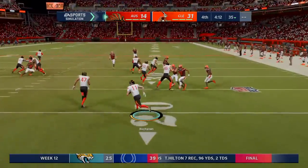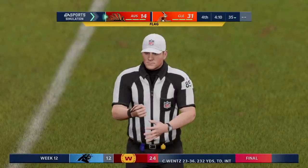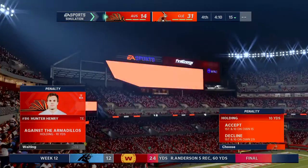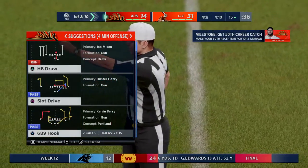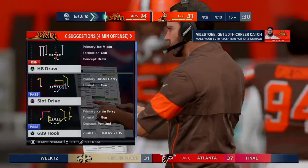From the 6. And a penalty marker's down on the field. And they might be backing up a bit here to start the drive. Well, that holding call set him up with not great field position. Not at all when you tack on the penalty. But that field position after the return wasn't terrific. It's not a great starting field position as well.